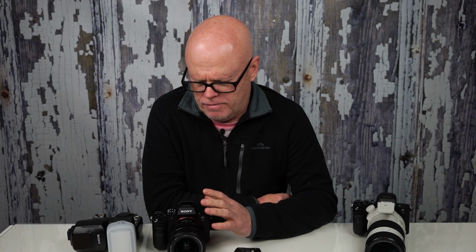The A7R2 is amazing. The actual focusing on that is unbelievable. I've found that that's comparable to what I was using with my high-end Nikon gear. I have to be honest though, I'm not a sport shooter, so if I was doing that, I can't comment on how it would go for sport shooting. But for what I'm doing for weddings, following the bride and groom, no problem at all.